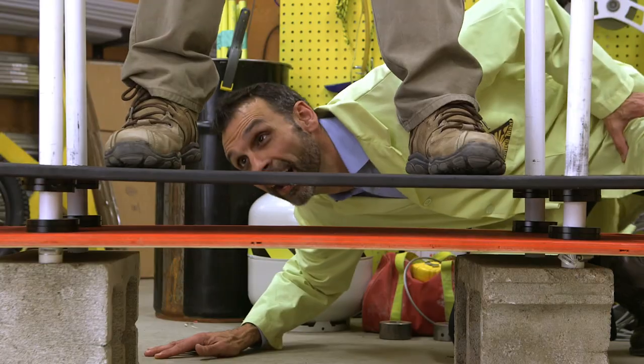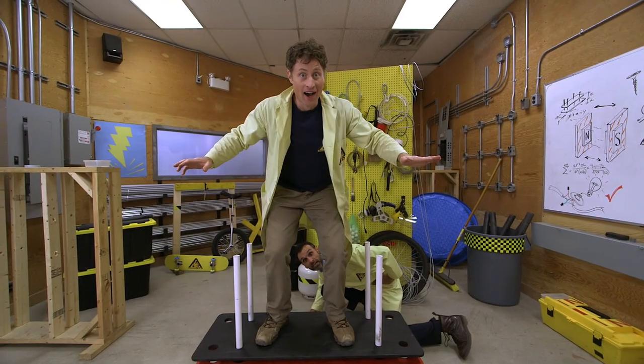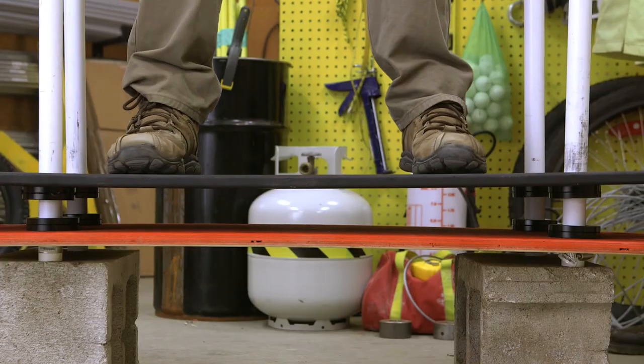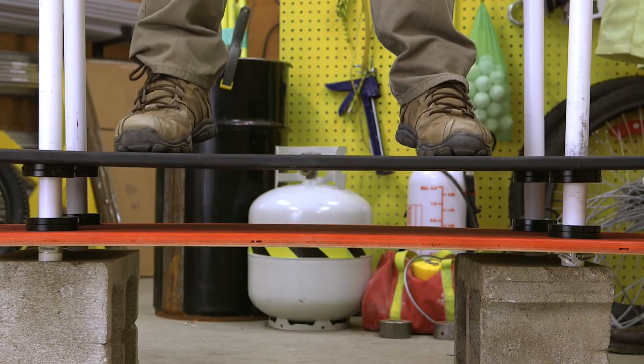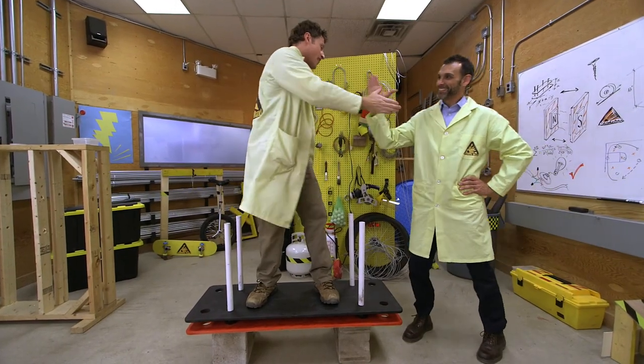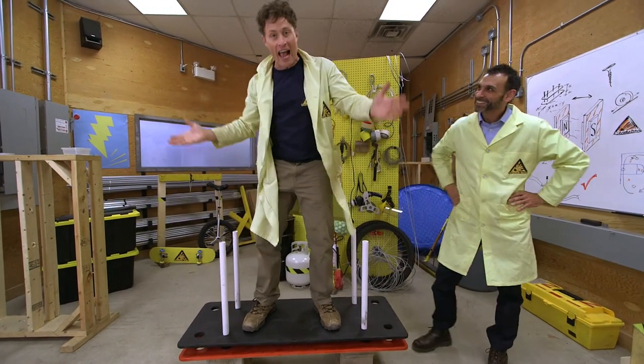Matt? You're levitating. I'm levitating! Woohoo! All right. It feels cool. It sort of feels like surfing a little bit. All right, thank you so much, Matt. That was amazing. And there you have it.